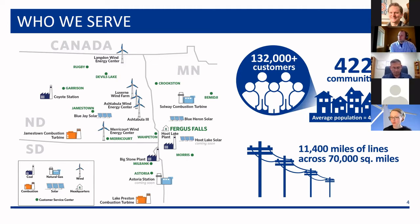On the right side of the slide, you'll see that we serve over 132,000 customers throughout our area, which is a total of 422 communities, and the average population is only 400 people in each of those communities. So having said that, you can imagine that Morris is one of the larger towns that we serve. We also have 11,400 miles of line covering our 70,000 square miles of service territory.